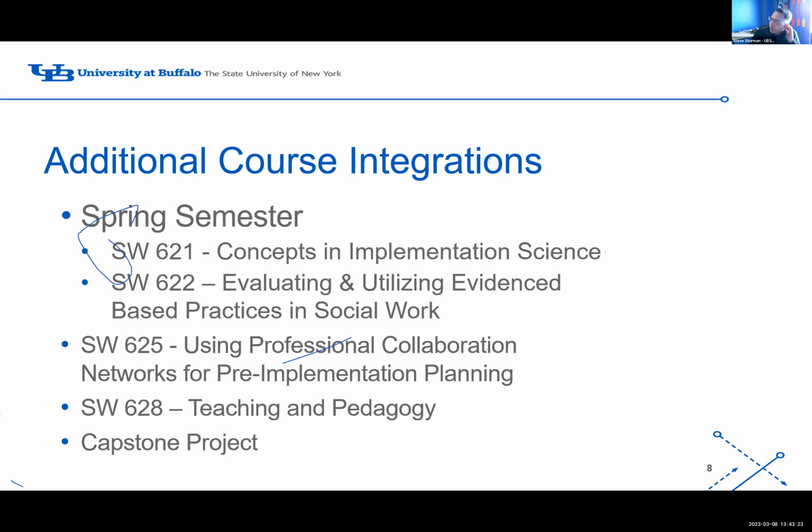In our using professional collaboration networks course, they come back to the simulation on trauma-informed care, and this time they look at it as a teaching or implementation model and think about how they might use something like that within their agencies to train their staff on other topics and how they might design that on their own. And then they have the option also to take teaching and pedagogy. In that course, we have a whole section on how to teach with immersive VR, how to develop experiential or situational learning experiences in VR for their students.